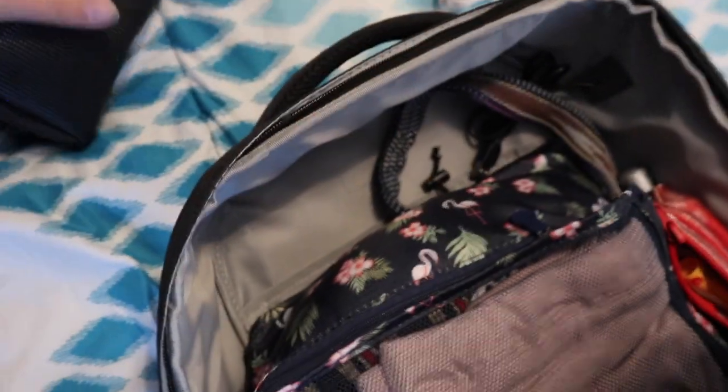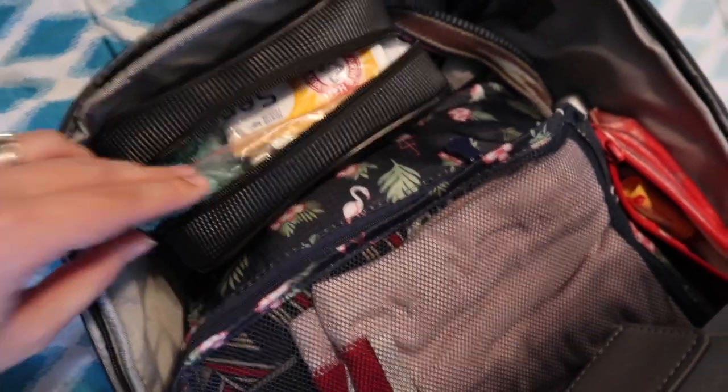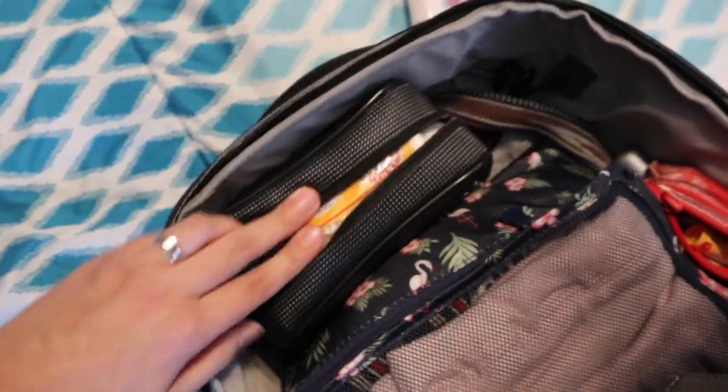It's hard to do this one-handed. Okay, well I would zip that closed. And then at the top I want to have easy access. So this is where the thing with the liquids is going to go. So then when you go through security, you just open the top of the backpack and pull this out.